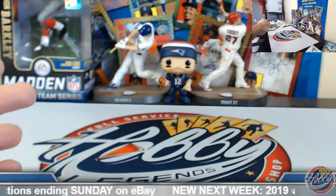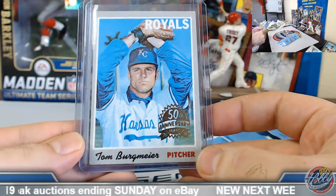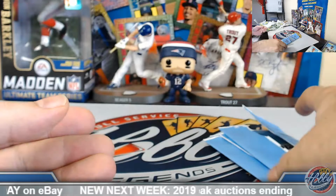Did you cover those? Let's do these here. We ended up with 4 box toppers. And 2 50th anniversary buybacks. Kansas City Royals, Tom Burgmeier, and Don Young for the Cubbies on those. Box toppers. There you go. Nice Petey Alonso, rookie box topper.